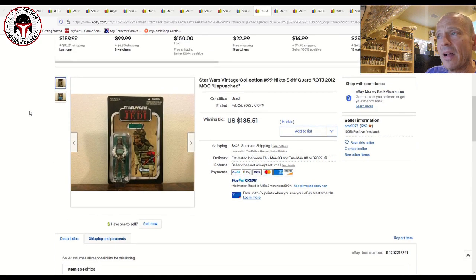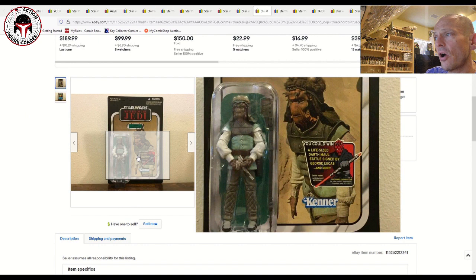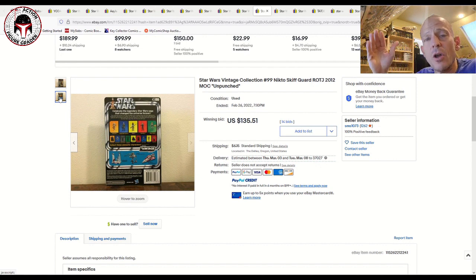Another one that has bounced off the lows is Nicto. This is VC99. The Nicto, this one also had the Darth Maul offer sticker, and it looked very clean. That one sold for $135 plus $6 shipping. That's kind of bounced off the lows that we saw. It got down to kind of about $100 after being around 130 to 140. It dropped down to about 100, and now it's back up to about 140.